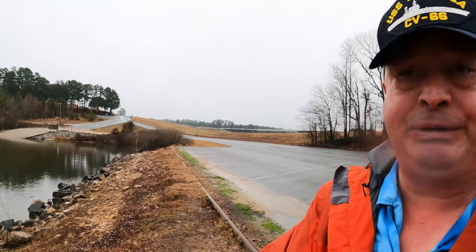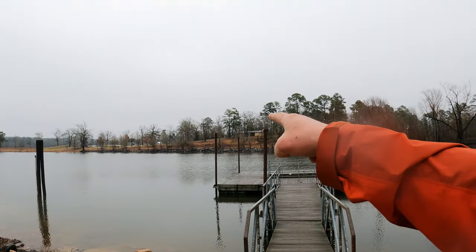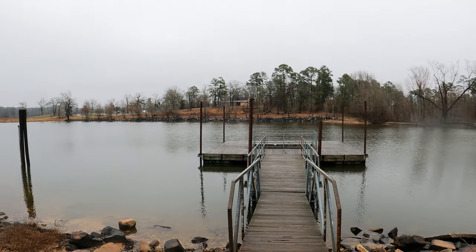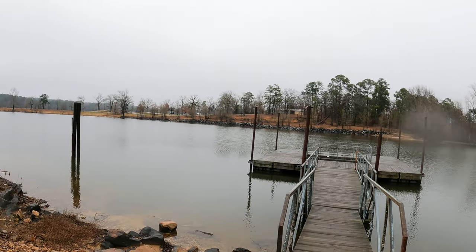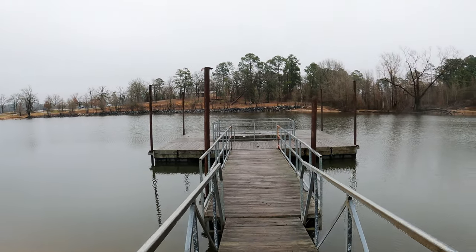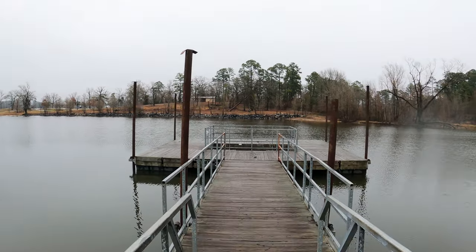All right, let's go see a boat ramp. Starting to rain again. I'm camped at Buckhorn Creek on Lake of the Pines, which is right there. But to get here, you have to go out of the campground, make a right, head to the dam, turn at the boat ramp sign before you get to the dam.